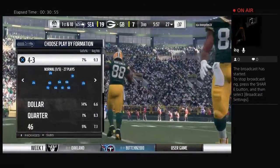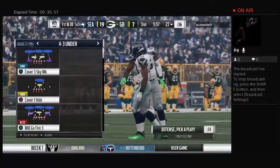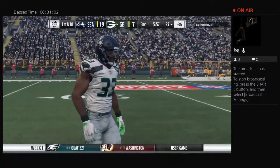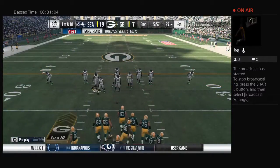The Packers offense now, they get ready to head back onto the field. They have the ball here for the inaugural drive of the second half. Pretty big deficit, though. We'll see what adjustments were made in that locker room.